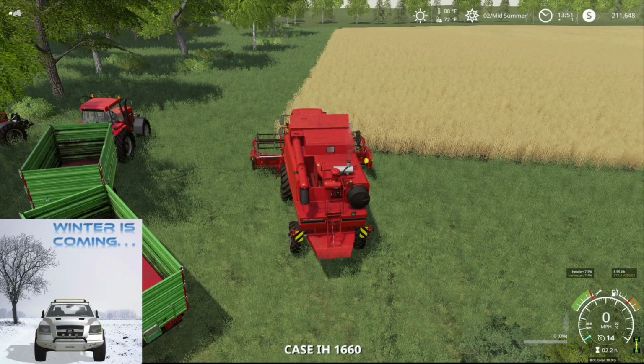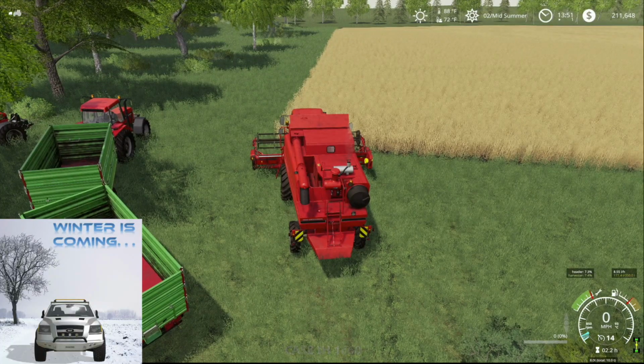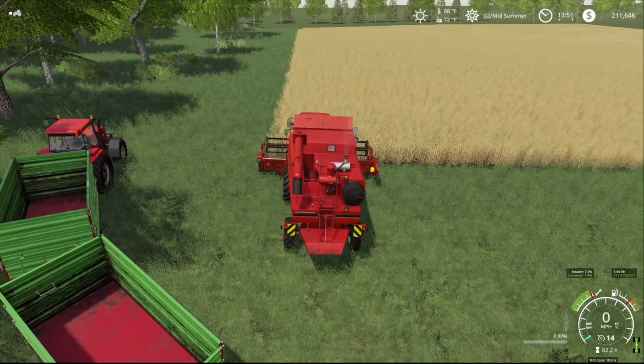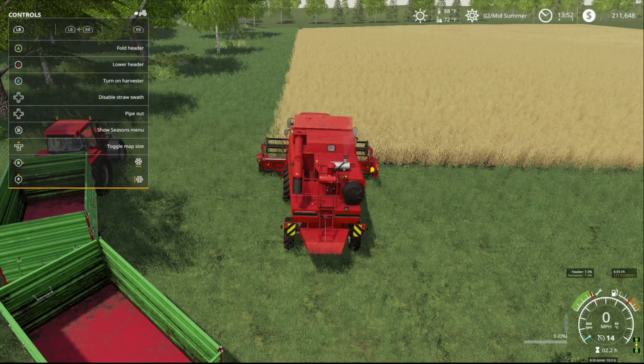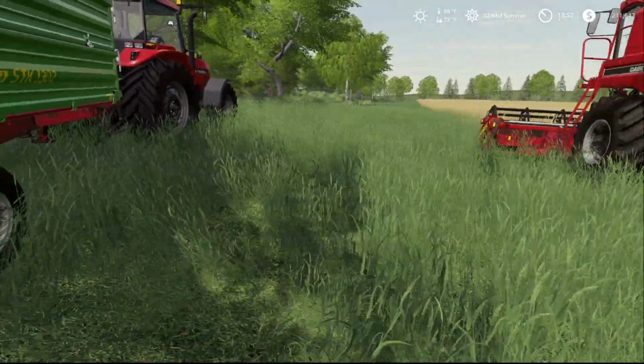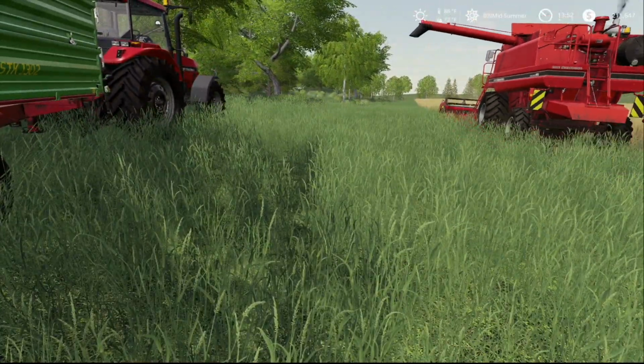Winter is coming. What is going on with this thing right here? So what we've got is a white picture and it basically said, you know, winter is coming. So let's see, disable straw swath. We're good to go. Hire worker, get your party started. Let's go. So with that, what do you think we're going to get?